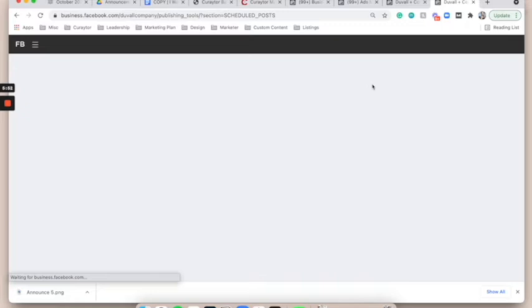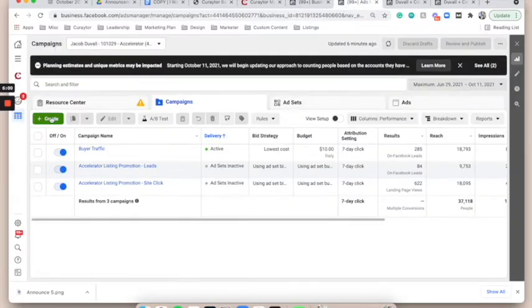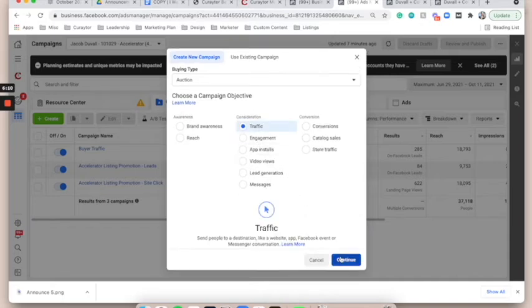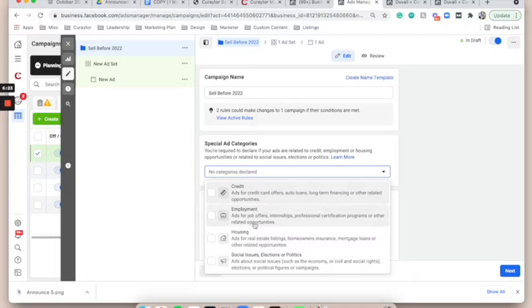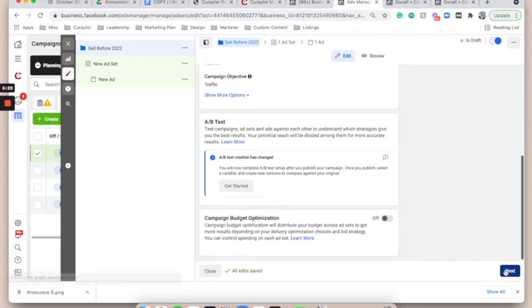Now from here, we're able to go ahead and move into the promotion. So in our ads manager account here, we're able to go ahead and create a new campaign. I want to be in the consideration phase here underneath the objectives. So I'll click traffic because I want people to go to my website from Facebook, and I'll click continue. Then I'll say sell before 2022. That's the campaign. My special ad category is going to be housing, of course. And then I will click next to the ad set.